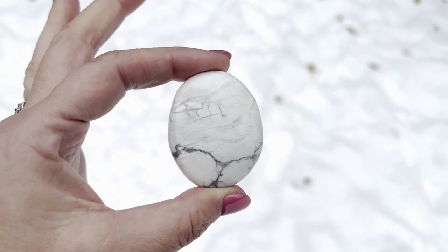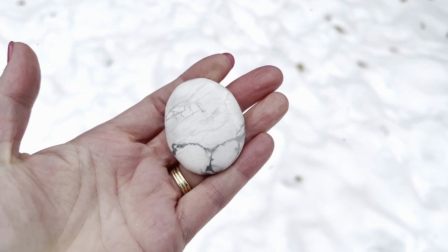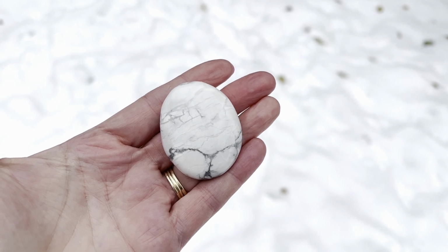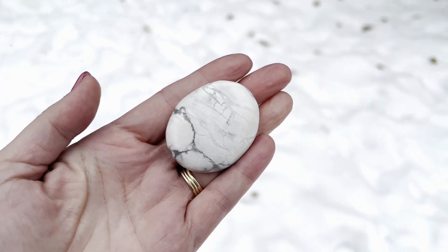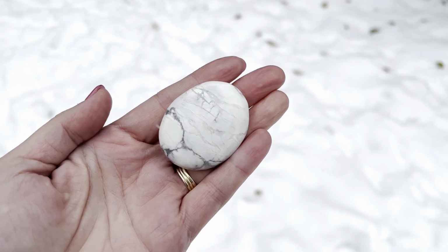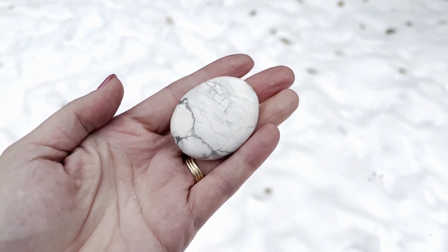Perhaps you can resolve the situation altogether and eliminate the related emotions. It's only when we are calm and clear-headed that we can find those solutions. Choose a time of day to sit with your Howlite every day. Having a regular time will help you be consistent with your practice. I also recommend having a journal nearby to record your insights after the practice.